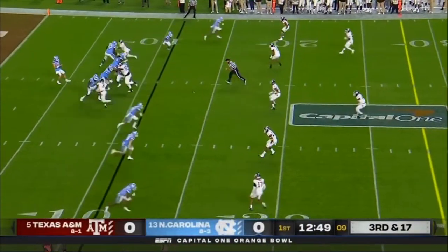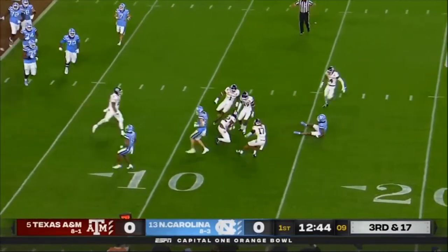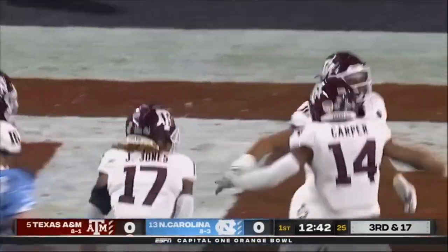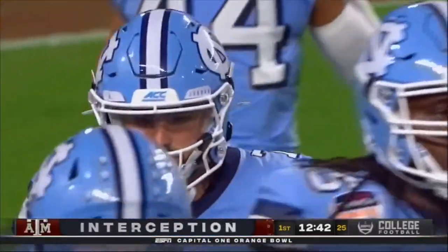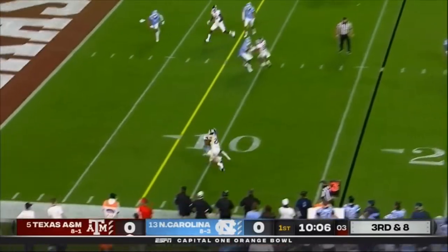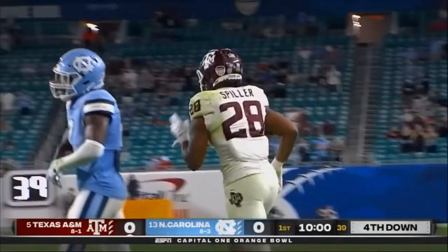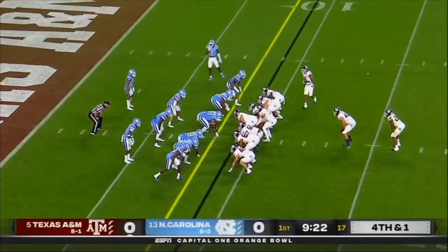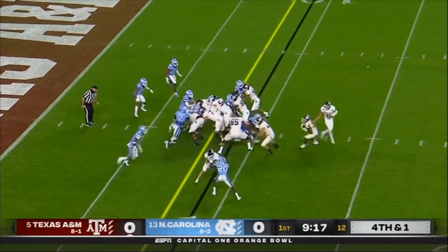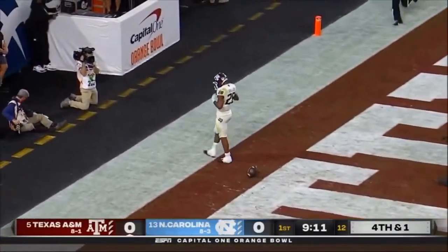Now on third down and 17, it's just a three-man rush. Floats one, and it's going to be intercepted. Andre White into the red zone for Texas A&M. There is a flag. Play clock under five. Here comes a blitz off the edge. Pond throws behind it. Spiller hauls it in. He's dropped by Asante. Spiller breaks a tackle. He's at the five. He's at the goal line. In for the touchdown.